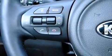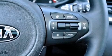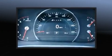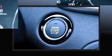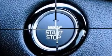Features such as automatic climate control and leather upholstery prove that economical transportation does not need to be sparsely equipped. Rear passengers enjoy the seat heating functionality, keeping them warm during the winter months. Third row seats expand the maximum passenger capacity to 7.